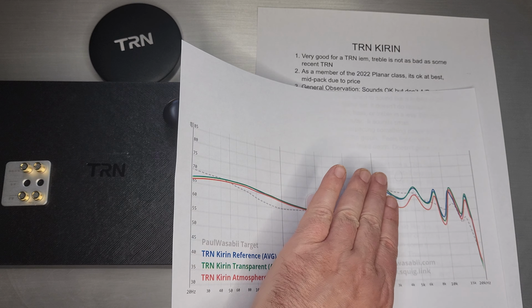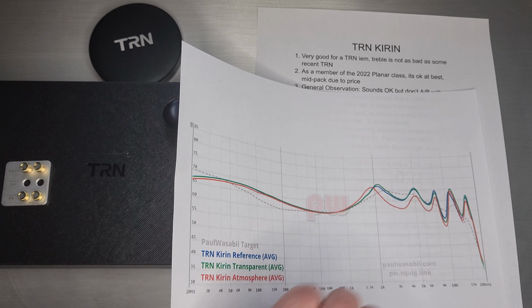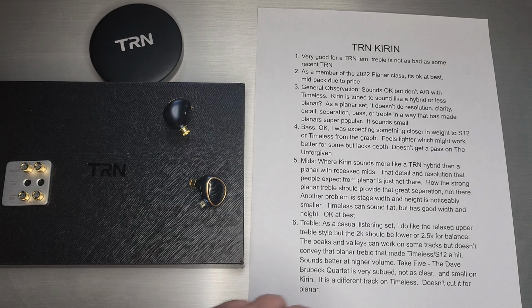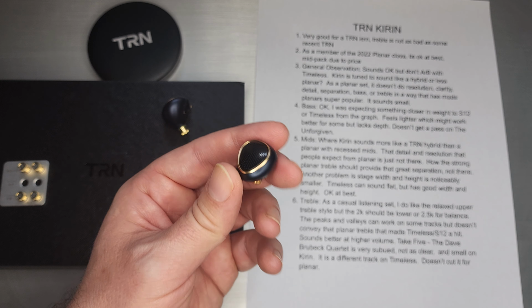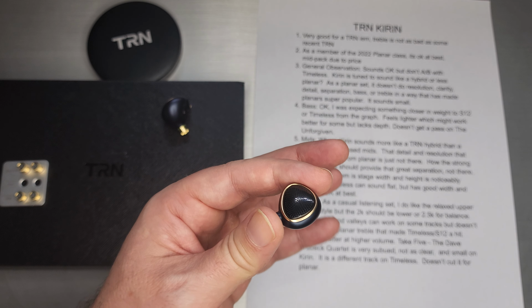It would have been much better to bring this down just a hair or slide it out, and it probably would have balanced out the rest of those peaks and valleys in the treble slightly more. Probably added a little more upper treble sound to it instead of getting blocked by what happens here, but yeah, that's a pretty tiny nitpick. The peaks and valleys in the treble are going to work on some tracks, but it doesn't really convey that planar treble that made Timeless and S12 a hit. It's just slightly off.